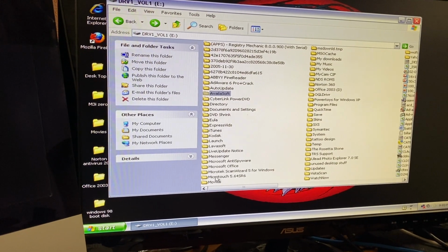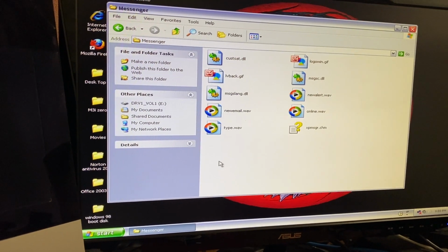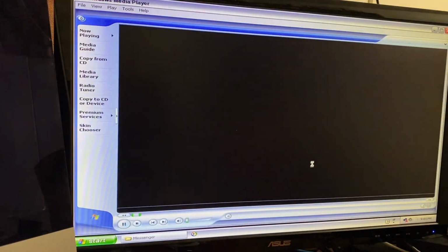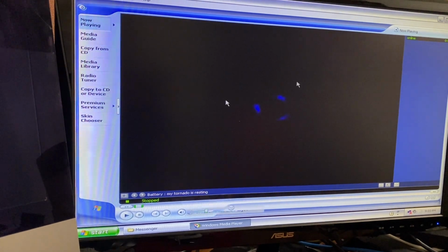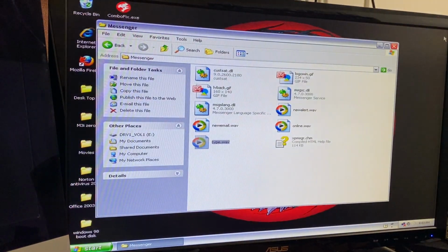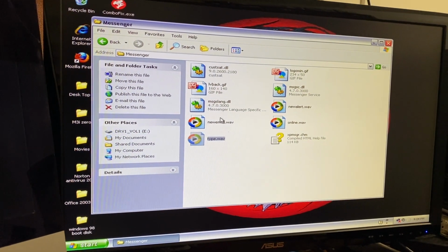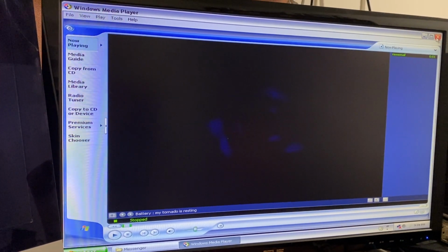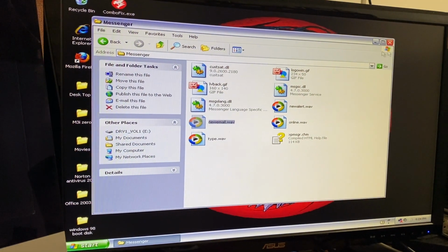Wow. That's just something. Messenger. Wow. It still has Windows Media Player 9 on it. Holy crap. Wow, I haven't even heard that sound in a while. Yep, that was the old MSN Messenger sounds. Sure, some people might get a kick out of that.